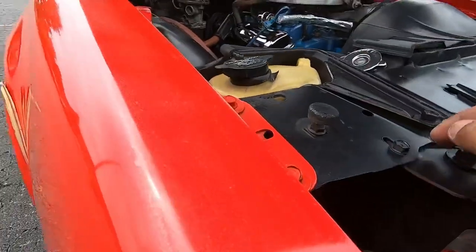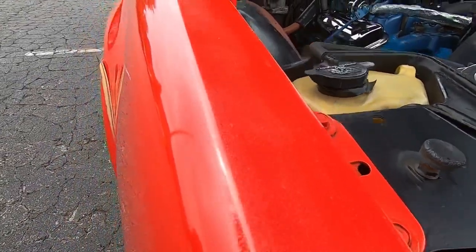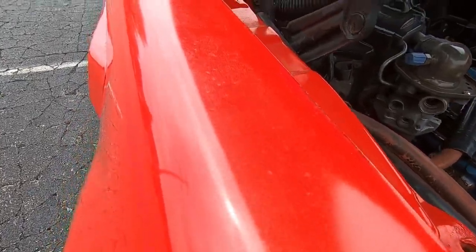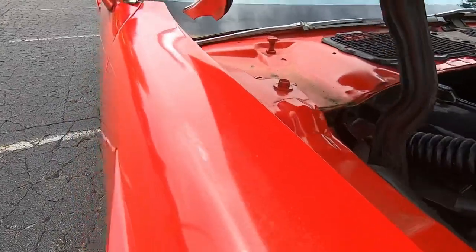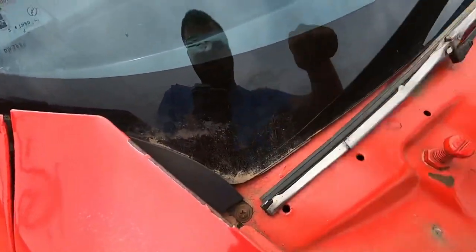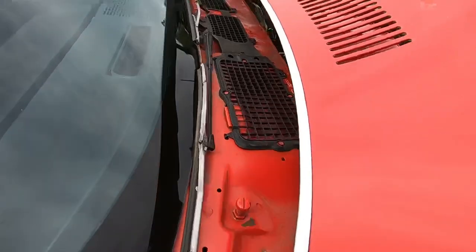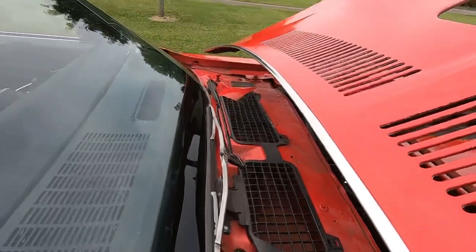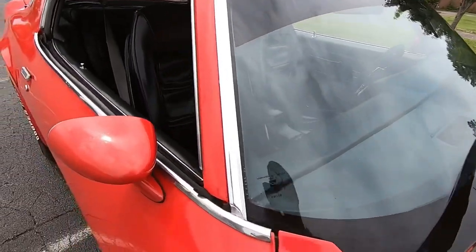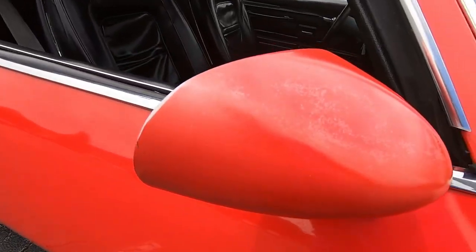Bubbles popping up on top of the paint job there. That is the clear coat coming up, just like it is all over the front of the car here. Got some more chips up here in a corner where the hood comes down. Mirror, clear coat.